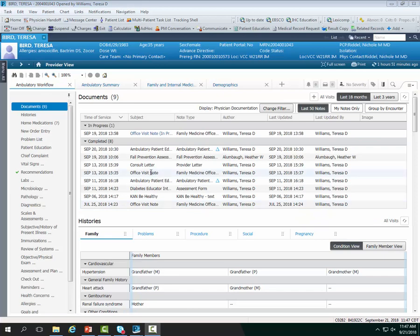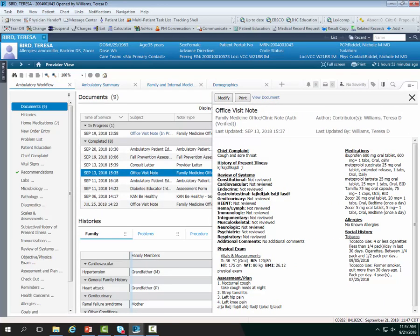When you're reviewing any note in the document section, when it opens, you're going to get a little bit more of the note. The panel that opens is a little bit bigger. Also, you have the ability to modify right out of this area. It just saves a few clicks.